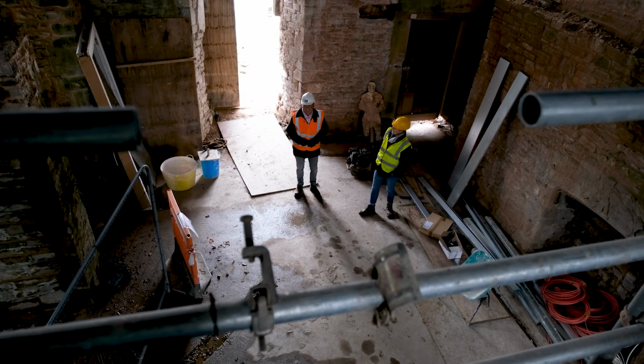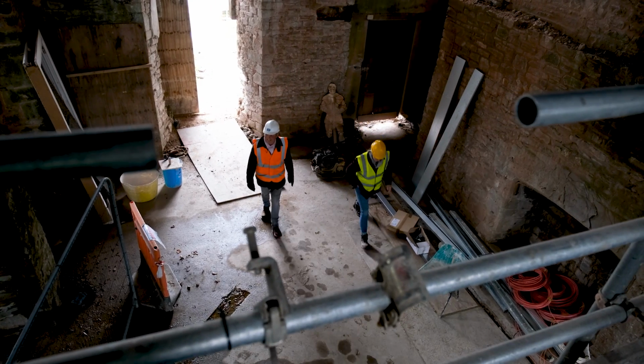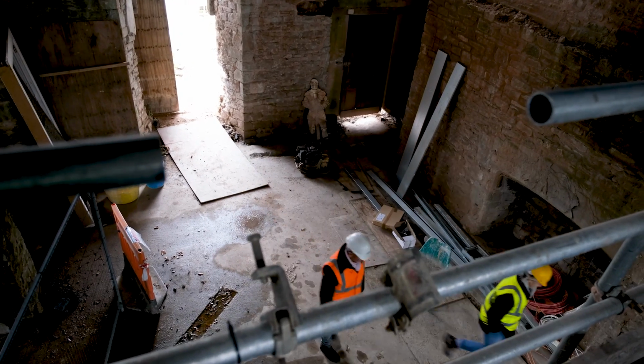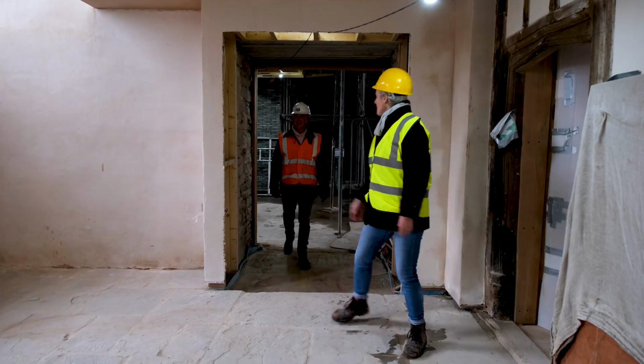We're in Hay on Wye, the King of Hay bookshop. Of course we have. Brilliant. Which is just through there. Yeah, let's have a look. Get away from the noise. And so this is the King of Hay bookshop.